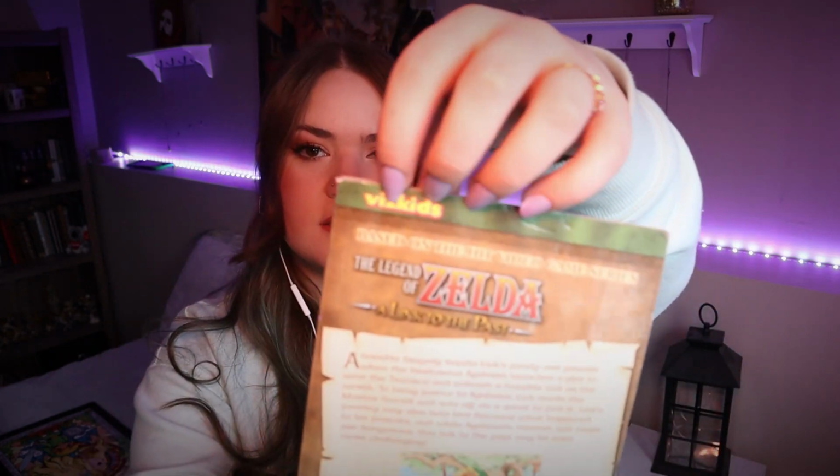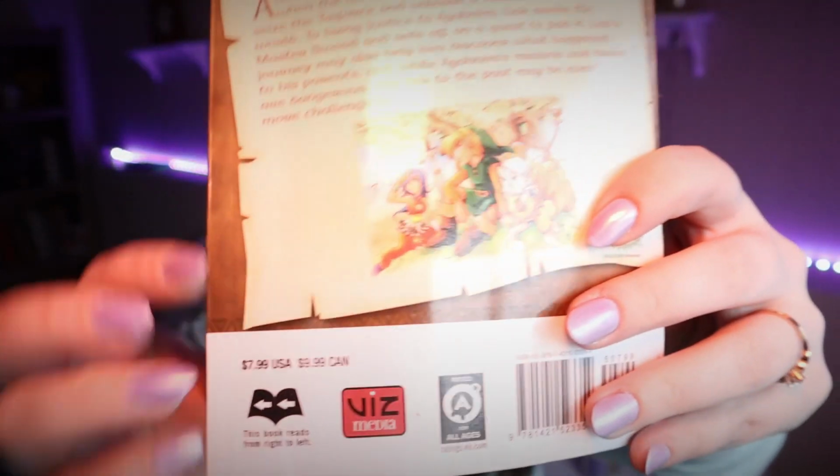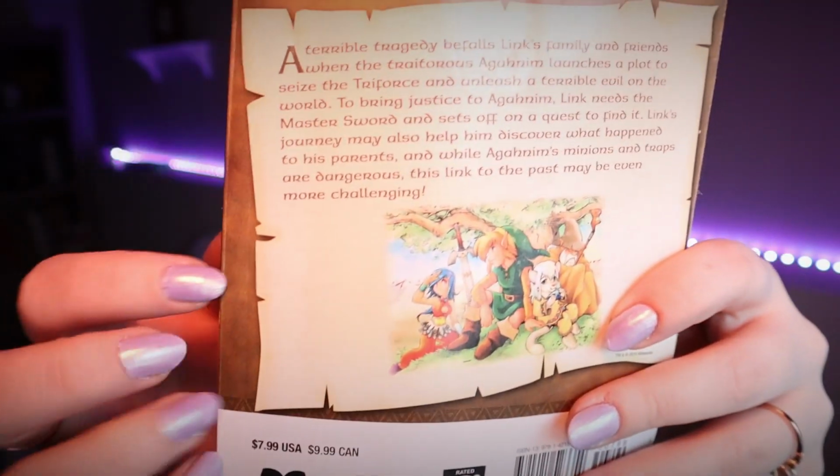I really like the texture of the paper they use in this. But this is by Fizz Kids, and the 2 other ones that I have are Pokemon ones, so I probably should get the rest of the Zelda ones and then read them. But it's not that expensive. It's only $7.99 Canadian, $9.99 American.